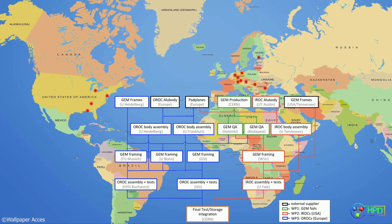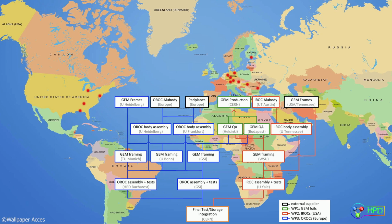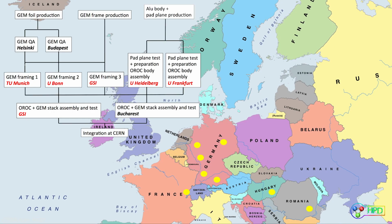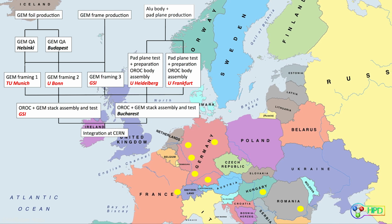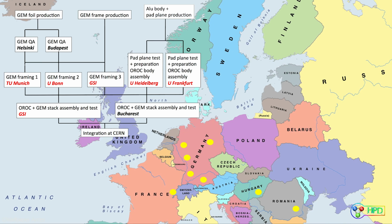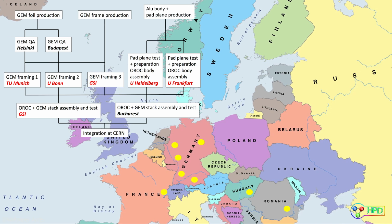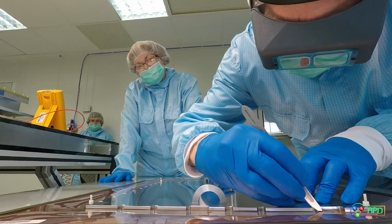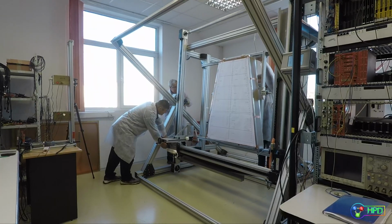In the TPC upgrade program many institutions and universities all over Europe and the US were involved, as can be seen in this diagram. The final activities of assembling and testing ROCs were shared among GSI Darmstadt, 50% of OROCs, HPD Bucharest, 50% of OROCs, and Yale, US, 100% of OROCs. Let's follow the chain of the activity, starting from receiving the components of the OROCs up to their transportation to CERN to be implemented in the upgraded ALICE TPC.